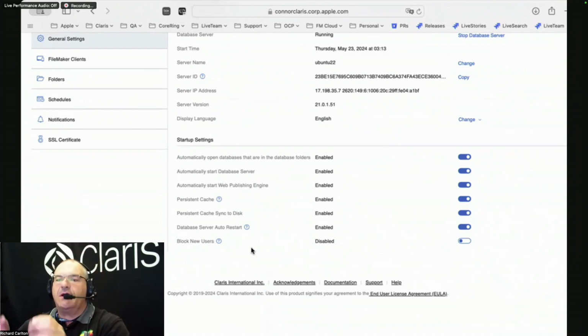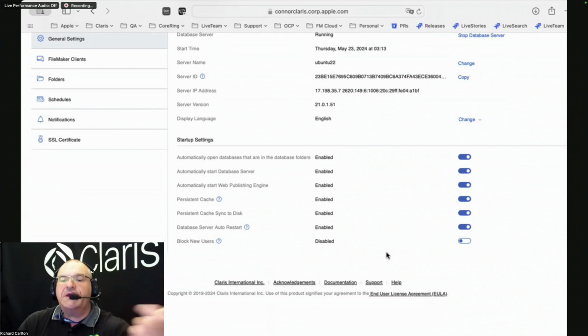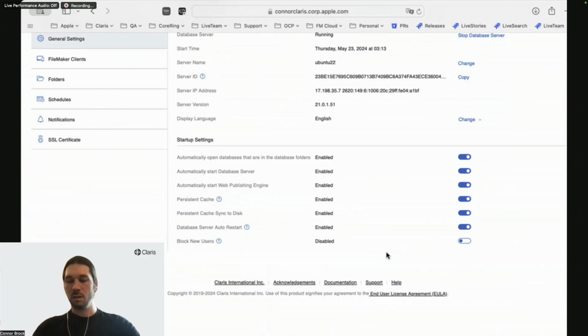Okay, so back up. So everyone's 20 people using a FileMaker database. We turn that checkbox on. Meanwhile, someone who is already logged on is running a script. What happens, Connor? Everything is good. Nothing is interrupted.